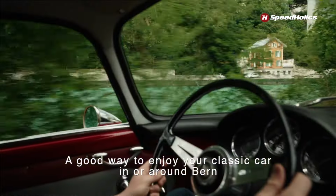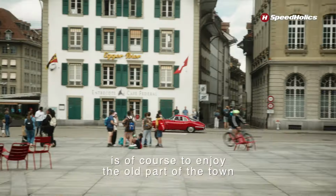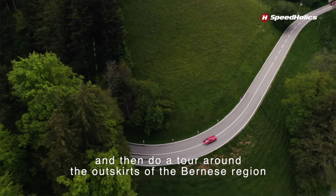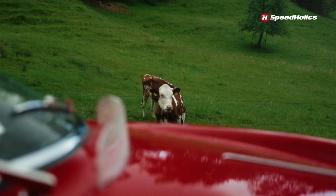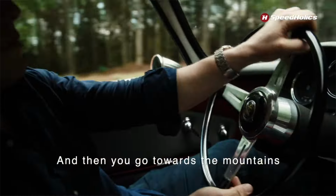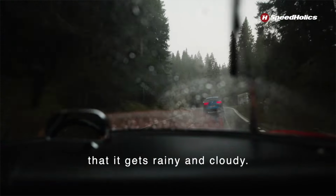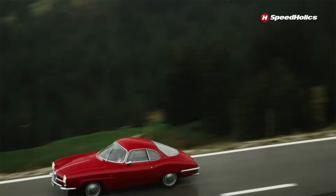A good way to enjoy your classic car in or around Bern is, of course, to enjoy the old part of the town and then do a tour around the outskirts of the Bernese region, where you see typical landscapes, cows. Then you go towards the mountains, where suddenly the weather can also change, that it gets rainy and cloudy, but you will enjoy your classic car.